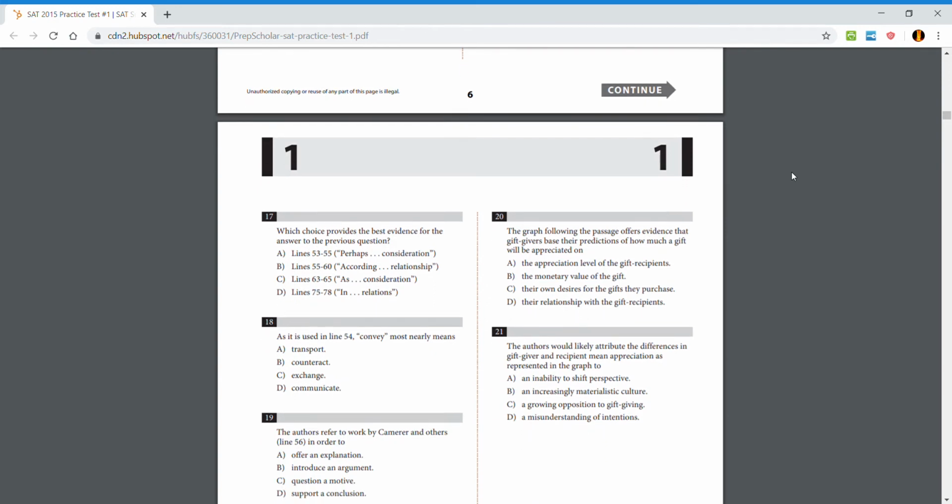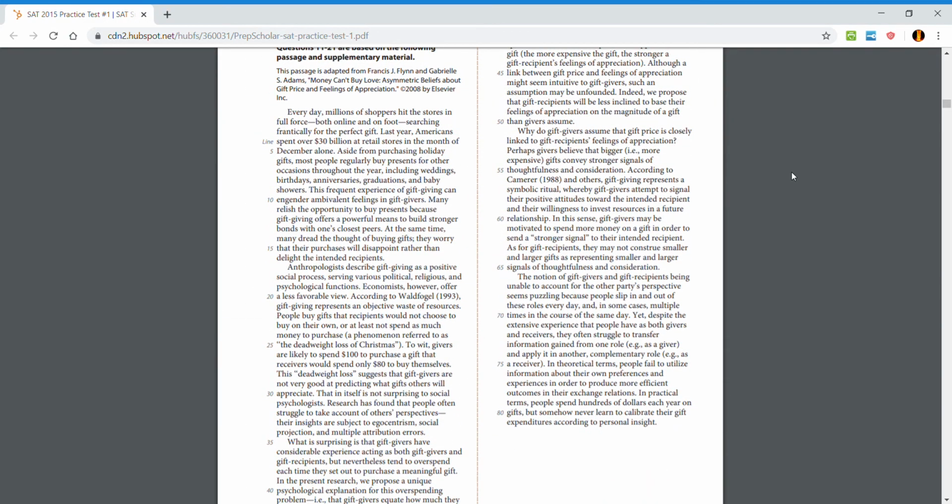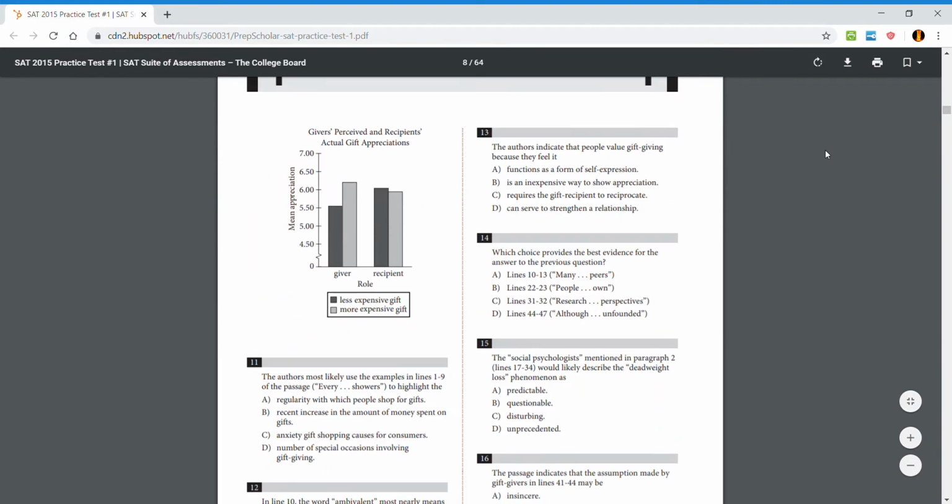So let's go to the first choice, A, lines 53 to 55. Perhaps gift givers believe that bigger, i.e. more expensive gifts convey stronger signals of thoughtfulness and consideration. While this does represent how gift givers think, it doesn't tell us anything about why the assumption between gift givers and gift recipients is incorrect, or how this assumption is wrong. So answer A is out of the question.